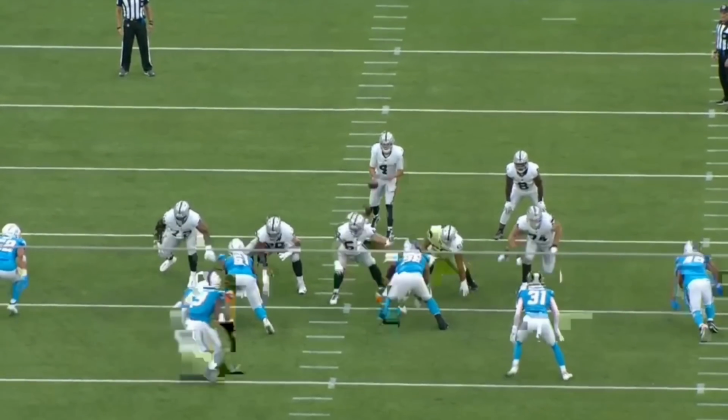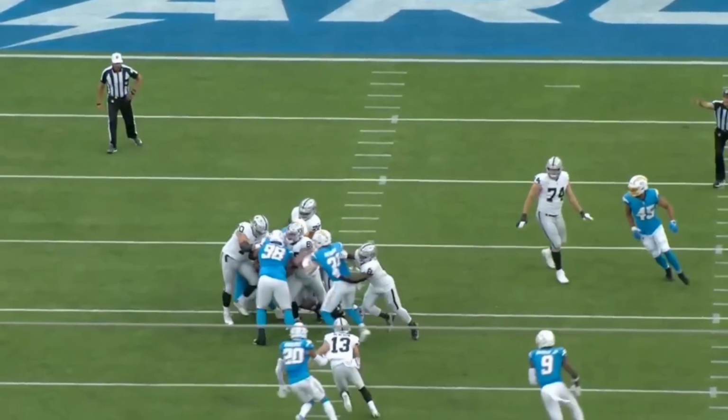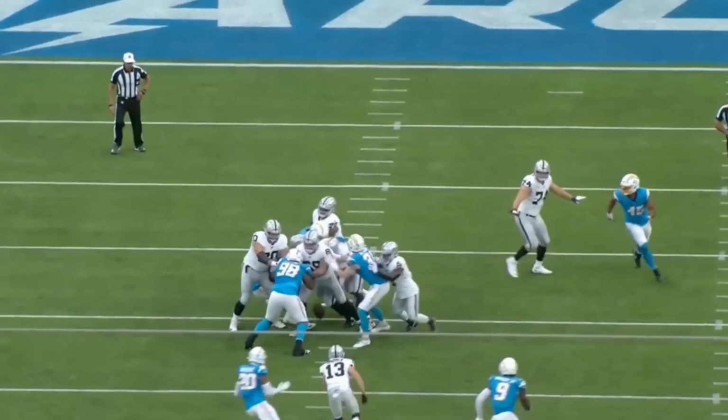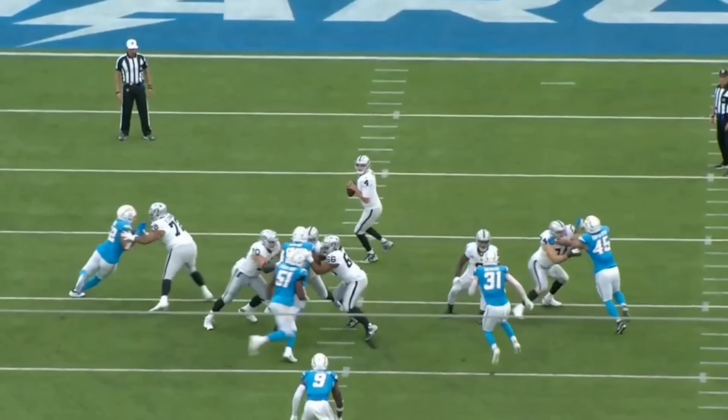This just isn't fair for a guy like Illuminar. He seems like he does everything right, Nick, but then he just gets beat, allows the sack, just gets the ball swatted out of his hands. That has to feel bad as an offensive lineman, don't you say?